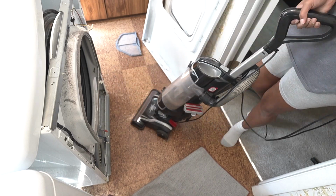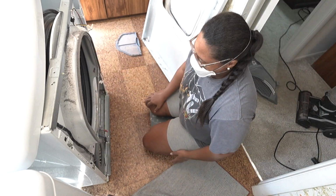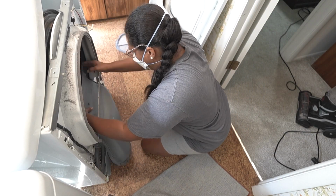We also checked the coil leading from the dryer to the outside, and that was completely clear as well. So I just don't know for now. But here's the process of when I did that and I put my lint trap back together.